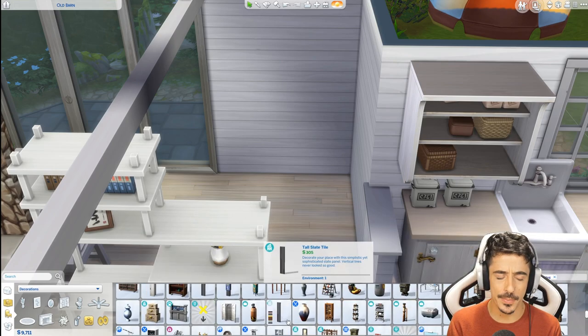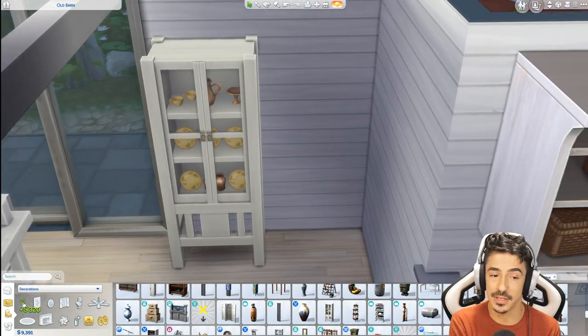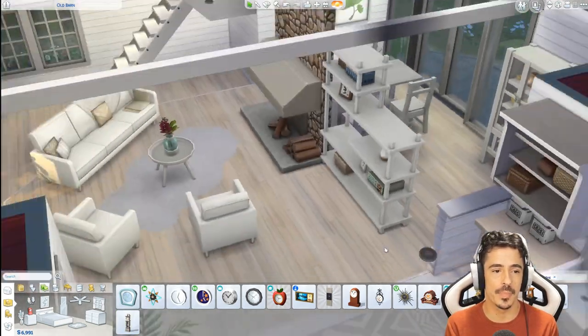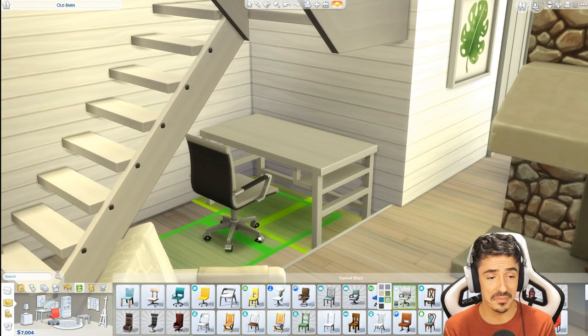And also here, I put a little cabinet and a grandfather clock. But the grandfather clock was just too expensive, so I ended up getting rid of it. And it just didn't look right either. I don't know why. I kept catching the grandfather clock in my eye, and I ended up getting rid of it just because it looked a bit weird and I'm not for it.